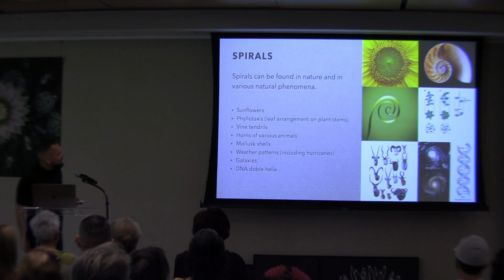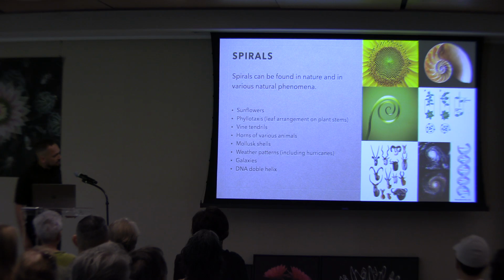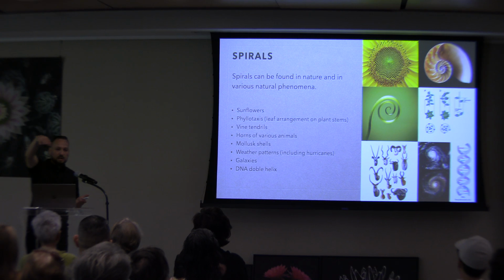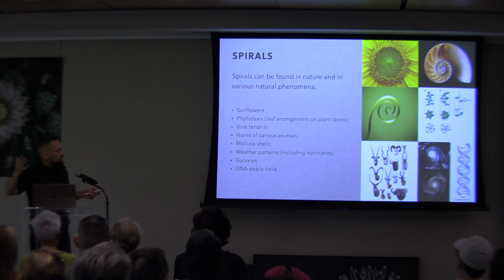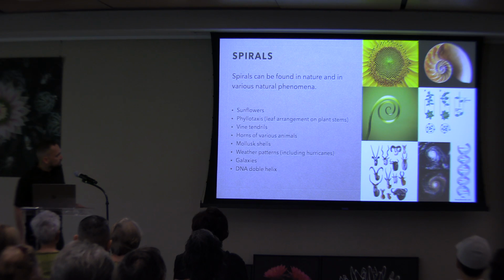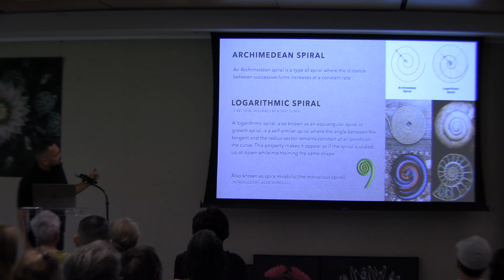So, yes, spirals. You see them in sunflowers, some tendrils, some horns, weather patterns, galaxies, DNA double helix, and some phyllotaxis. Phyllotaxis is pretty much the plant arrangement, how plants grow and their leaves take turns and grow. You can see in the middle how there's not just one pattern, but two, and there are many ways of them growing and distributing their leaves. I just want to focus on the Archimedean spiral and the logarithmic spiral.